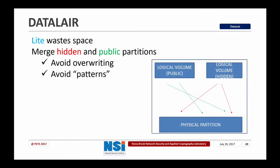However, now we have to keep track of two things. We have to avoid overwriting of data, both hidden and public. And we have to avoid visible patterns where public data might avoid writing to locations which are already occupied by hidden data, thus leaking that you have more than public data on your disk. Now, this is a non-trivial conversion from DATALAIR Lite to DATALAIR, so I'll refer to the paper for more details.